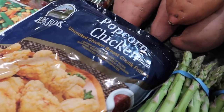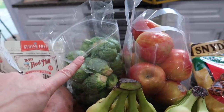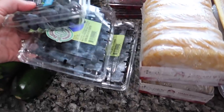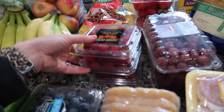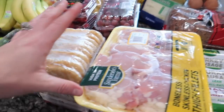And I got some of this popcorn chicken for the kids. Got some asparagus, zucchini, Brussels sprouts. Got some Honeycrisp apples, some mini pretzels. I've got a few things of blueberries here for blueberry muffins and snacking. Got raspberries, grapes, strawberries. Got some hash browns.